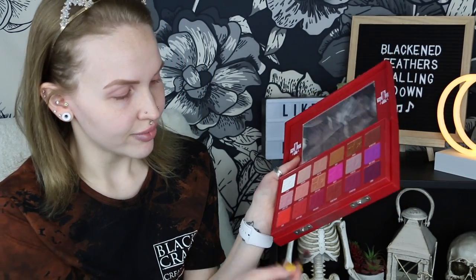All right, so the first color that I will be using for my eye look today is Prick, which is this lighter one down here, and this will be going above my crease because I do have hooded eyes. I go above the crease to kind of make sure that you can see all the colors.